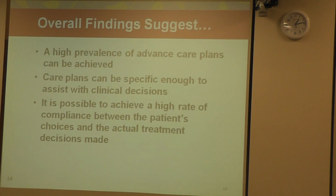So that's pretty impressive. The overall findings suggest that a high prevalence of advanced care plans can be achieved. They can be specific enough to assist with clinical decisions and achieve a high rate of compliance between what the patient actually chose for their end-of-life care wishes.